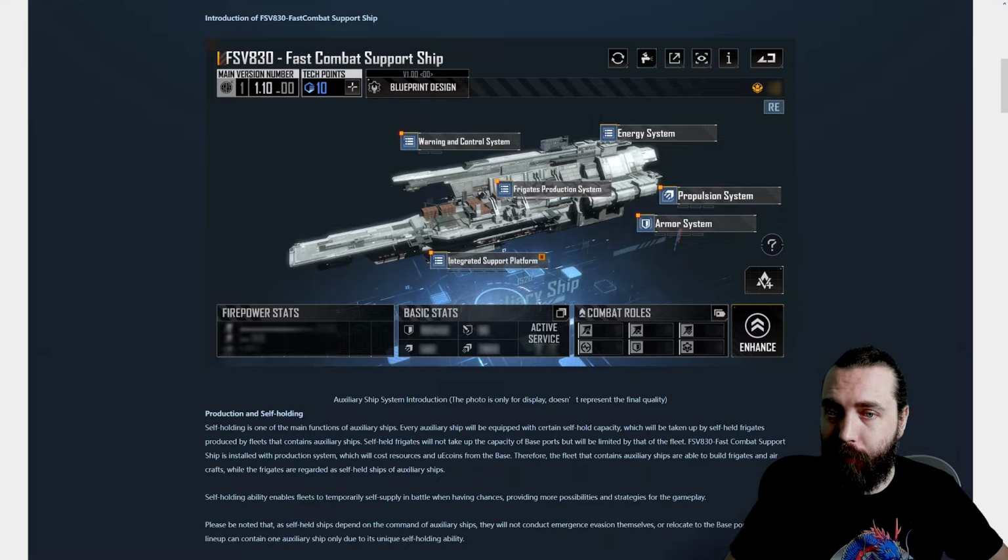We can see we've got the frigates production facility, so it can produce frigates and corvettes, I believe. Integrated support platform. I'm guessing this is to do with the mining system and repair system that is on here. Warning and control might have some ability to shoot down torpedoes, missiles, and potentially aircraft. If this has potentially good fleet-wide AA, this could be meta changing in the fleet designs themselves, which would be really good.